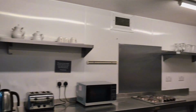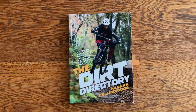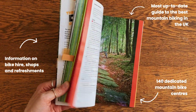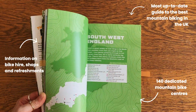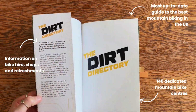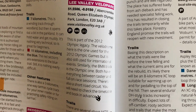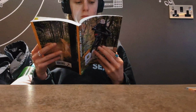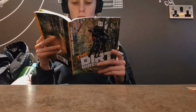Having a cup of tea, I spent some time reading up on tomorrow's adventures from the Dirt Directory and Walk Britain. The Dirt Directory by Hannah Collingridge is the comprehensive guide to the purpose-built mountain biking trail centres and bike parks in England, Scotland, Wales and Northern Ireland. Each riding spot features information on the number of trails and their length, style and difficulty, facilities such as bike hire and shops, and refreshments and local information, meaning you can find somewhere new to ride whether you're a complete beginner like me or a confident rider.